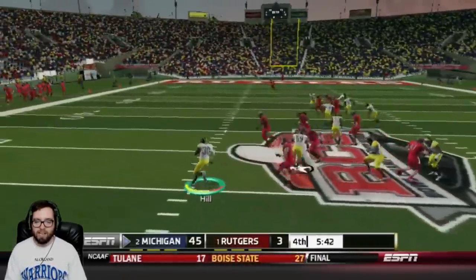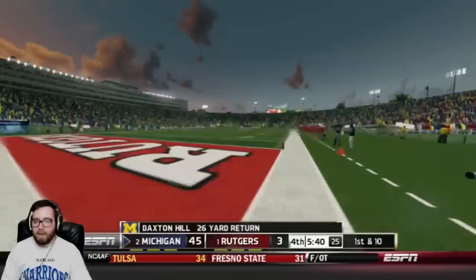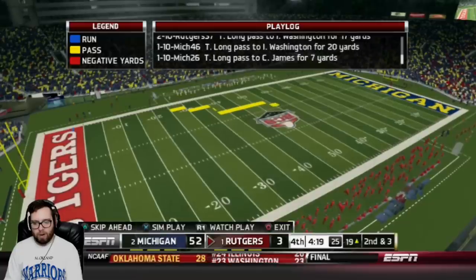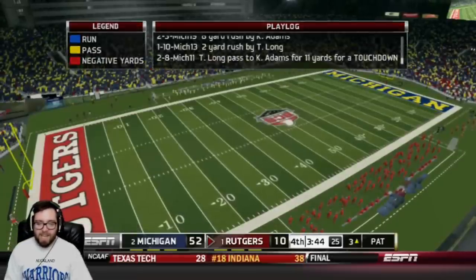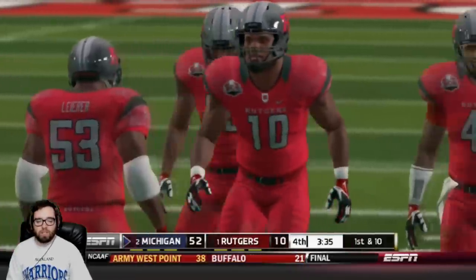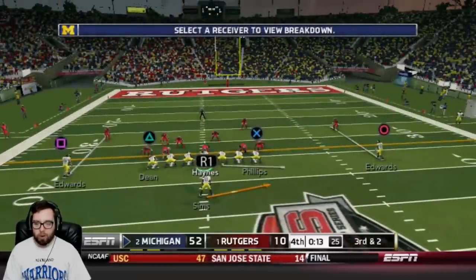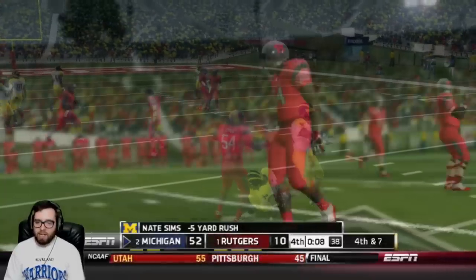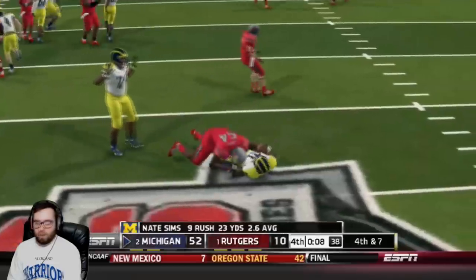Nice little cut out there. Hill on the sideline. Woo! Man, my run game has not been on point today at all. Not a fan. Looks like Rutgers is on somewhat. Oh, they scored. Rutgers in the end zone, my boy. Oh, offside on the defense. All the backups. Jared Hayner, quarterback. Holy. This Rutgers D-line is like kind of savage. Well, their blitz is kind of savage. I'm not going to lie. That is not good at all.